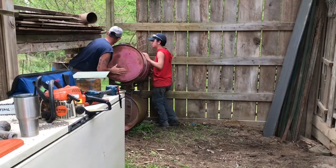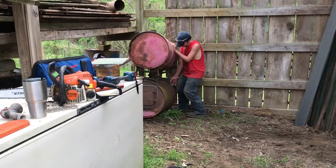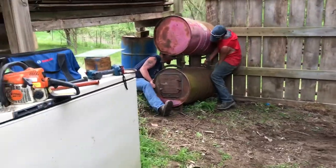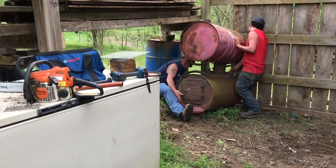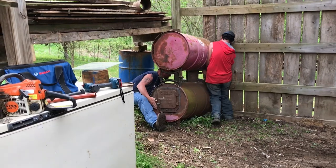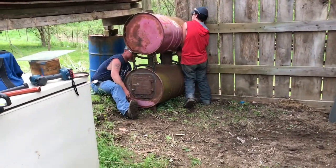Sure you don't want a thing for a foot? No. I just want to slide it back here a little bit further. Caleb, hold your finger. Yeah, give me a rock.